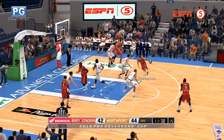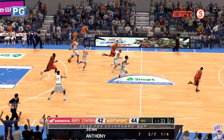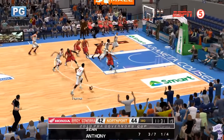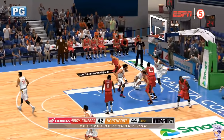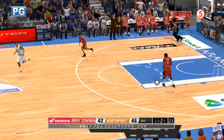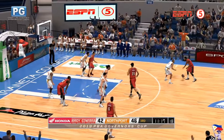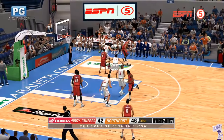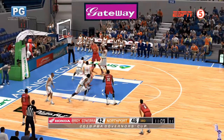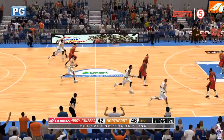Kick it out! Kick it out! Thompson right side. The shot will not go. Excellent D there from Anthony. Number 3. The putback slams it home. Those are exactly the kind of hustle plays that can really spark a team. That's solid work down in the paint area. And there's the pass to Aguilar. Rebounded by Anthony. Anthony's got 4 rebounds in this game.